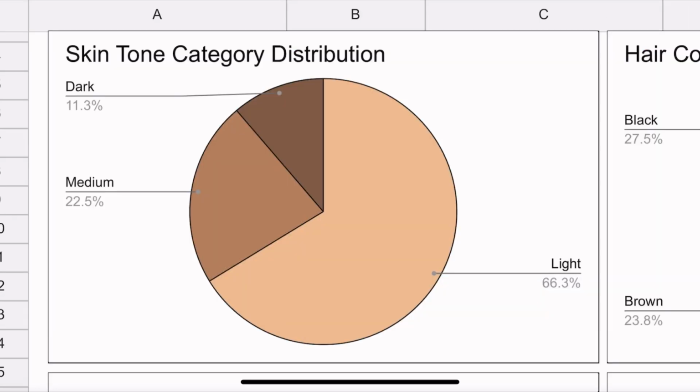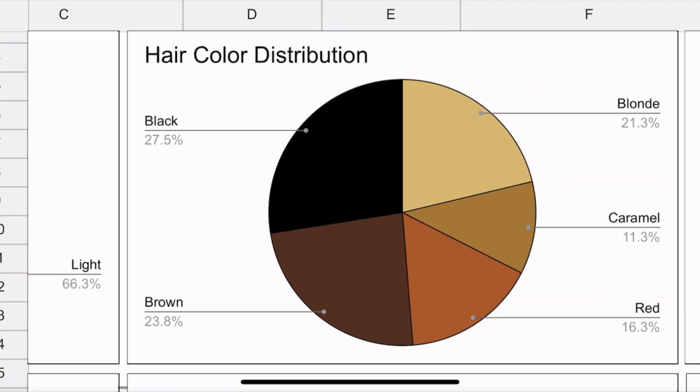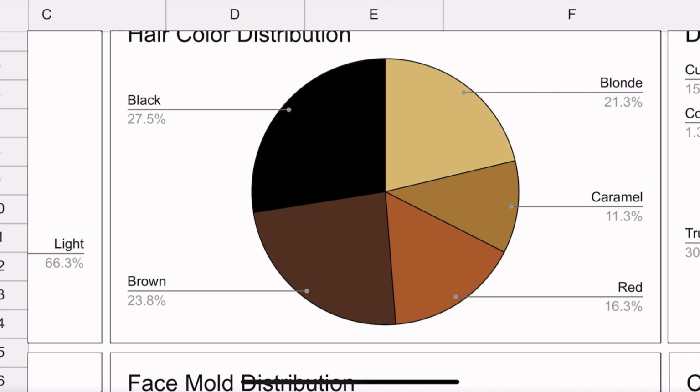This is really just the picture version of what we saw, but I would have literally no clue how to even go about creating this. So again, Evelyn, you're a genius. As you can see, 11.3% for the dark skin tone, 22.5 medium, and light is 66.3. And I love how all of these charts are color coordinated, especially the hair and eye color as well as the skin tone one. So we will get to that in a moment. But see, we've got the hair colored one. It looks pretty evenly spaced out between brown, black, and blonde.